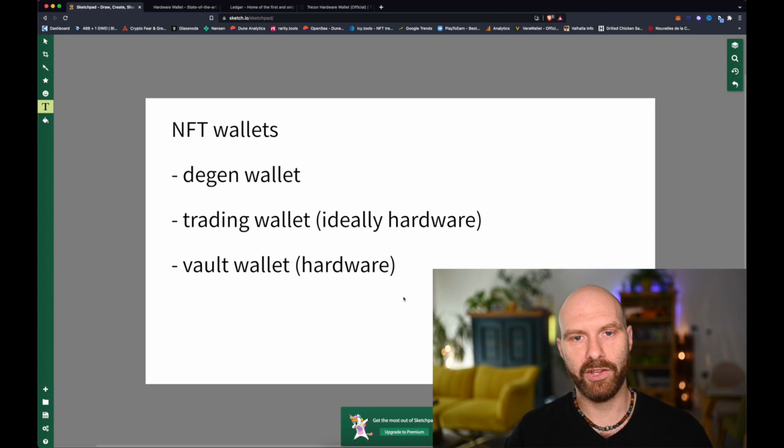And ideally, you never connect this to any platform. Essentially, let's say you suddenly decide that you want to sell one of your more valuable NFTs, you just move it to your trading wallet and connect that to OpenSea. If you mint something and it's valuable, you move it from your diligence wallet to your trading wallet. If you're unsure, you just leave stuff in your diligence wallet.